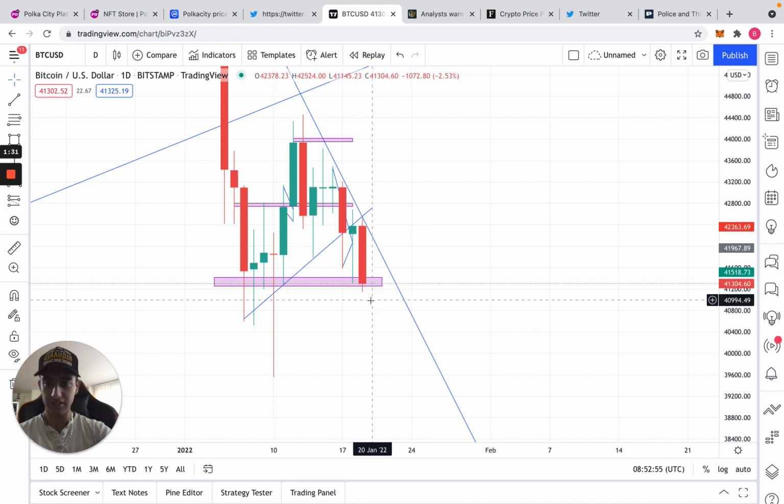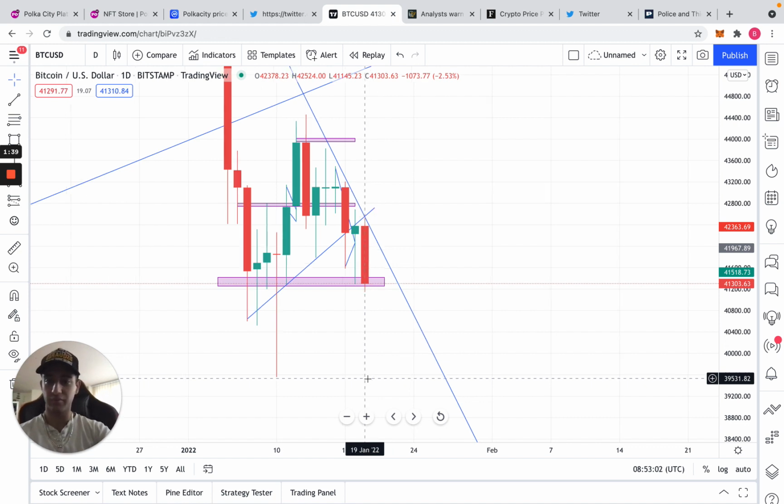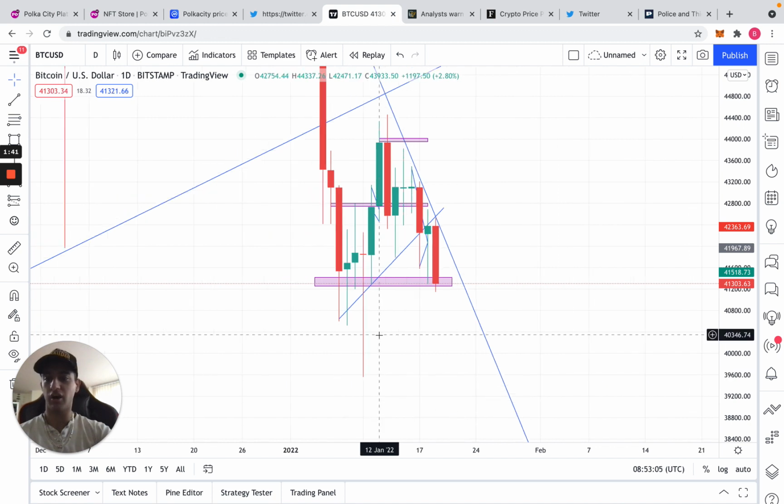If we fall below this, I believe that we will come down and test these lower ranges at 39. I do think that we'll test 38 and potentially get a bounce from there, because obviously a lot of people hide their stop losses under a psychological point. So with 40,000 as the psychological point, they'll put it under 38 for $2,000 liquidation price safety. If you see where I'm coming from, it does make sense. That's a very smart play. That's what I tend to do with buying and selling my stop losses.